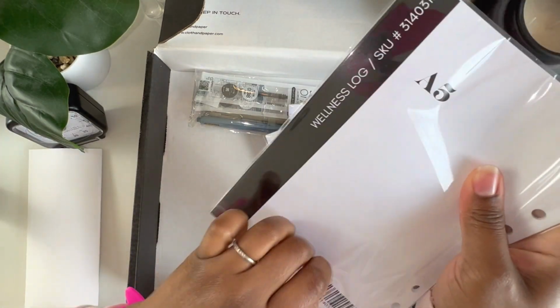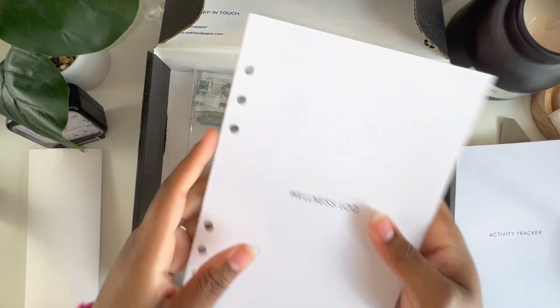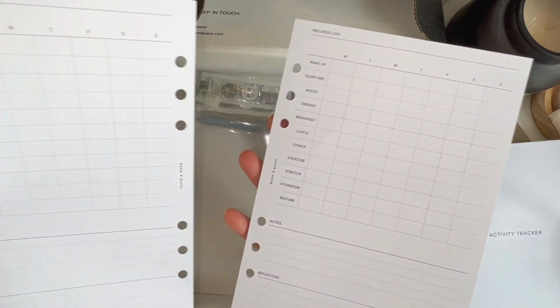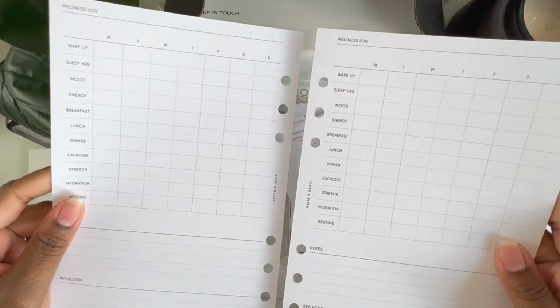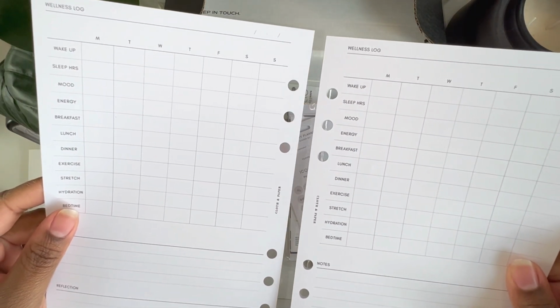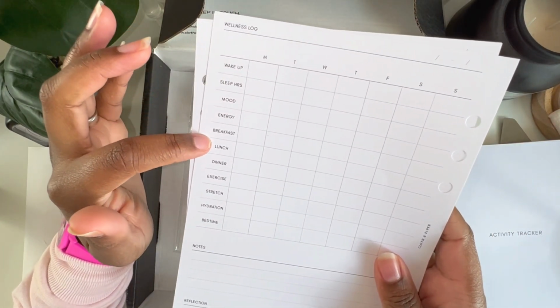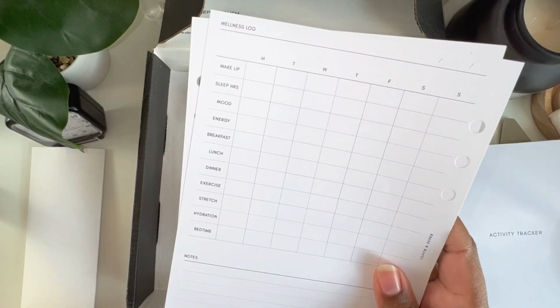All right. Oh, it's another one, a wellness log. Okay. I love me a good wellness log. Let's see. Oh, this is different. I've never seen one like this. It's the same on both pages. Okay. All right. Wake up, sleep hours. I like it. I like it.